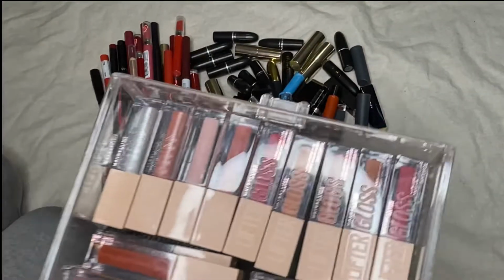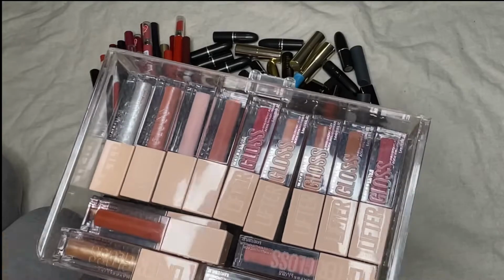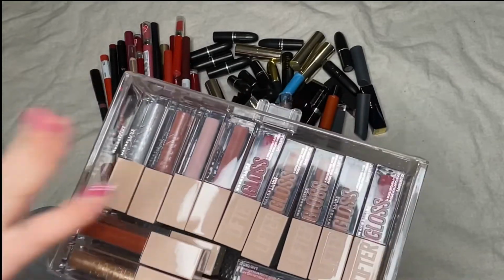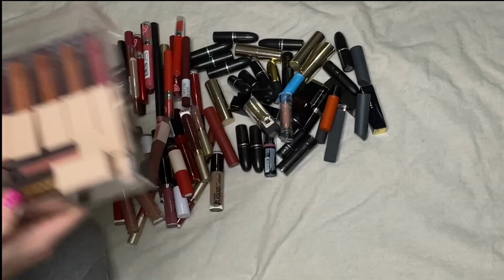A collection of glosses that I am keeping. These are the Maybelline Lifter Glosses. I have the whole line here minus a couple bronzy shades that just aren't for me. I am going to be keeping all of these.